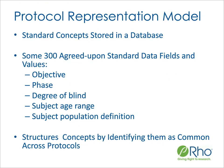What they've done is they've taken all the standard concepts and basically converted those into fields. Okay, so you have things like your objectives or your phase, and what degree of blinding do you have? All the pieces that go into this, even information about your population. And then you have this structure whereby the data is common to every protocol you're looking at. Now, obviously not every study is the same, but how you capture that data and what the values can take on are common across the protocols.